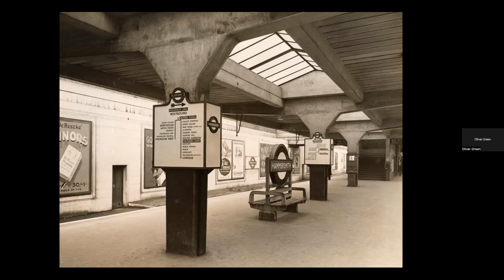This is a particular view of Hammersmith Station in about 1930. So this is about 10 years after the emblem was drawn, and everything here is using the Underground sign. Hammersmith on the seating there, all of the platform signs here and here, and the station name board further back. All the background photographs are of the Underground. That's the Underground selling the lettering to other people, but the two were never together.